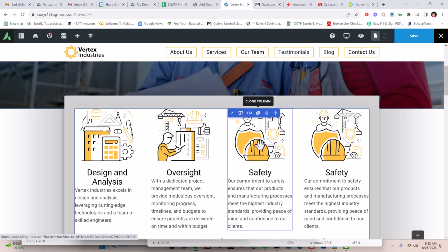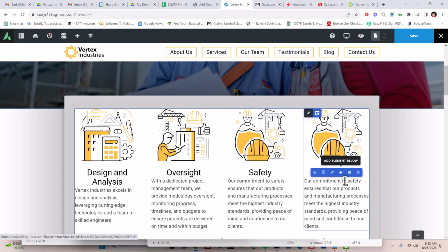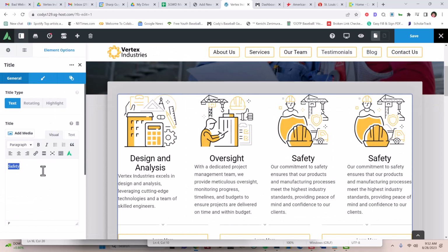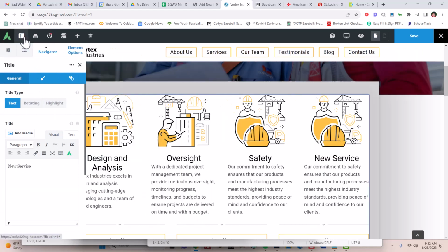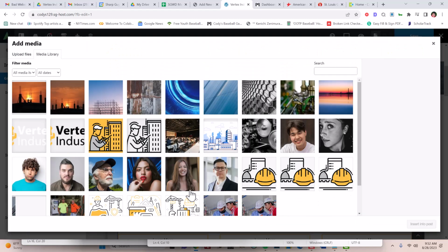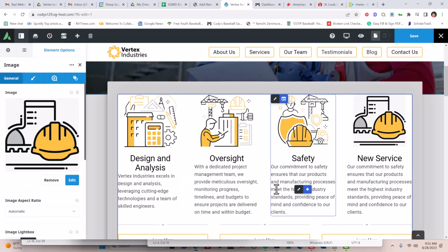Then you can just go ahead and duplicate this area, and you can change out the area to include whatever new text you want it to include. So this is your new service. And then over here, maybe you want to change out your image to something new. And you can see as you go through these types of things how quickly this process goes.